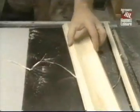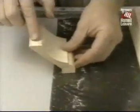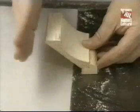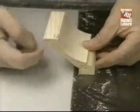The cut that I've just made on the opposite edge of the cove is this one right here. And that's the horizontal surface that meets the waist of the clock. The last cut to make will be 90 degrees to that.